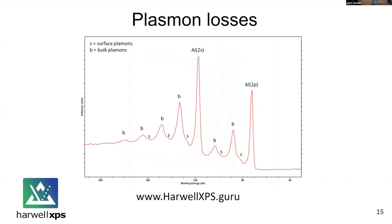Okay. Oh, I've got plasmon losses. So another example is that you can set up oscillations within the electron sea in conductors. This is aluminium, and you can see these discrete peaks which appear. The number of times we've seen these assigned to specific oxidation states of metals in the literature, but they're not, they're plasmons.